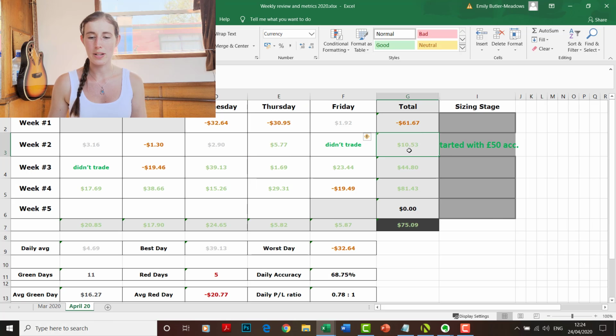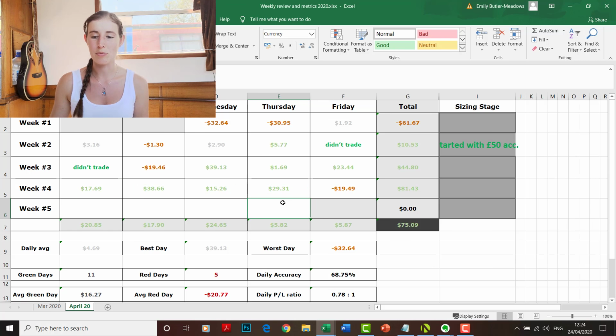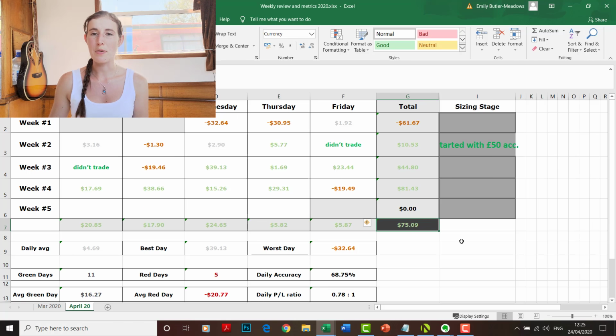And then the last 2 weeks of the challenge, especially this week just gone, really picked it up. I'm a bit bummed that today was a red day, because obviously if it had been green, it would have been a green week, which would have felt so good. But it's what it is. That's what happens when you trade. You've just got to take the losers with the winners, and it's about having a series of trades perspective rather than a trade by trade perspective. Thinking like a casino, just taking it as it comes, but overall the consistency should pay off. And as you can see, I made just over £75 in April, together with the 97.70 in March. So yeah, I'm really happy with the results.